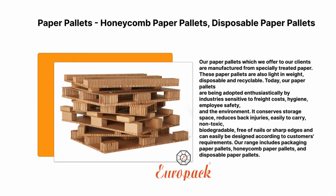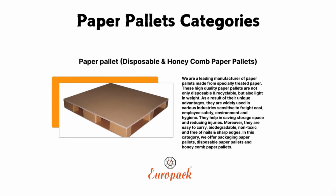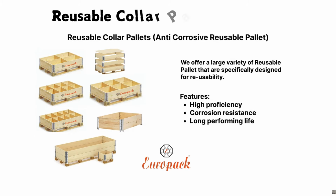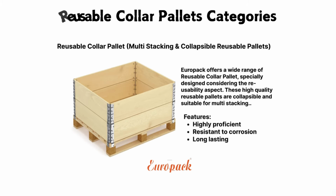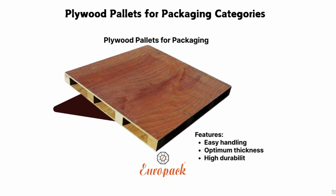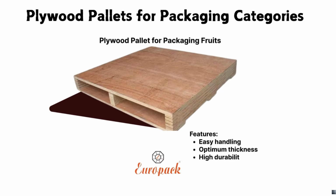For paper pallets, we offer honeycomb paper pallet, disposable and honeycomb paper pallets, paper pallet with plastic pallet. In the reusable collar pallets category, we have multi-stacking and collapsible reusable pallets, reusable collar pallet for plywood pallets for packaging. We provide plywood pallet for packaging fruits.